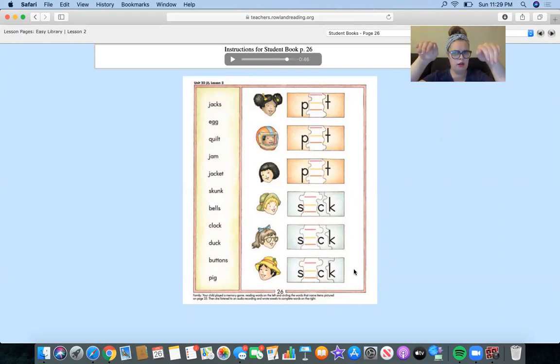Now we know a letter that makes the ah sound. That must be the letter he used. So write the lowercase letter that makes the ah sound between the S and the CK next to our friend. All right, let's see. I bet you they're going to tell us to check our answers and see if they're correct.